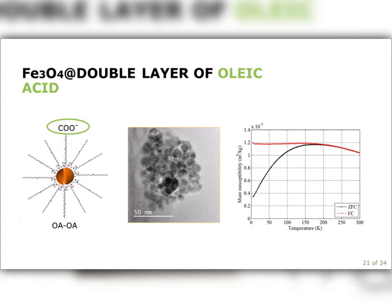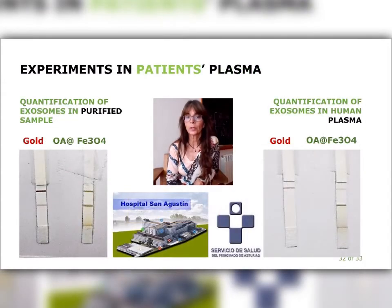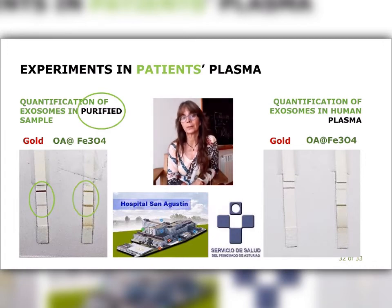The magnetic detection labels used in these experiments were multi-core particles consisting of magnetite superparamagnetic nanoparticles coated by a double layer of oleic acid. These strips were obtained in a purified sample. Purification from human plasma is done by ultracentrifugation, filtration, and other washing procedures. The lateral flow immunoassay works for both gold nanoparticles and oleic acid magnetite particles.